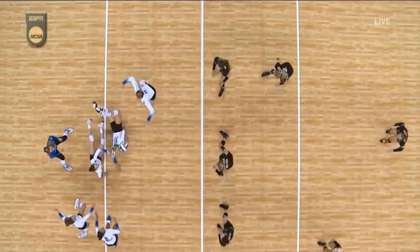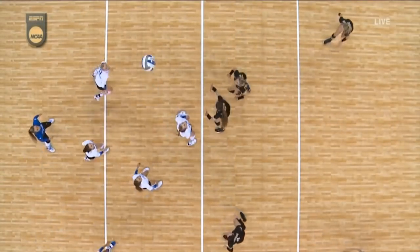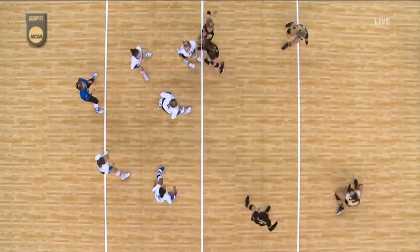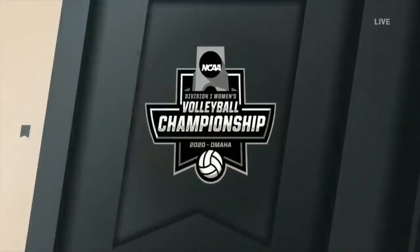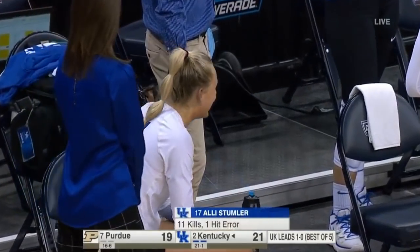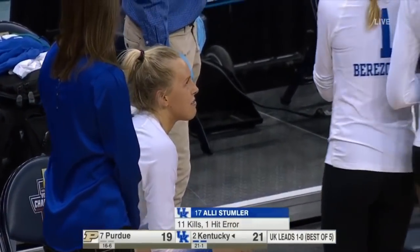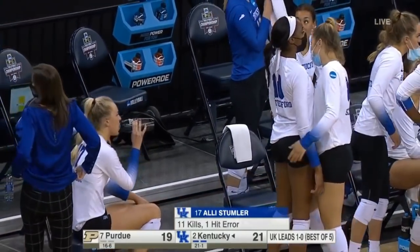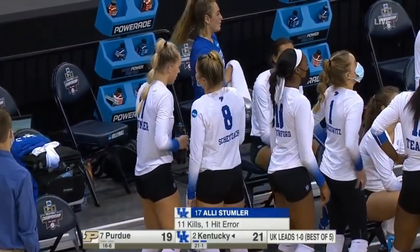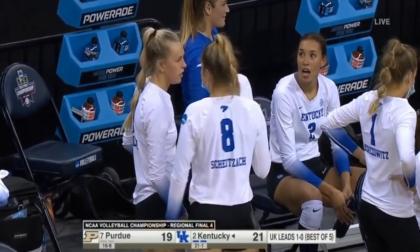And this was, look at that. Spectacular. Just spectacular by Stumler. That could be the play that wins the set for Kentucky. Absolutely. At a crucial time, a huge point. That was unbelievable. I want to see it again, but we won't. We'll move on.